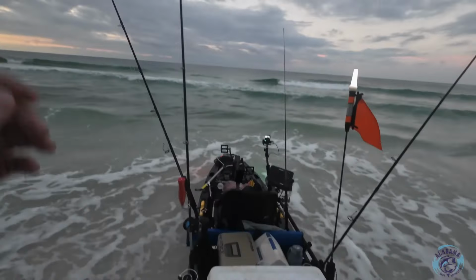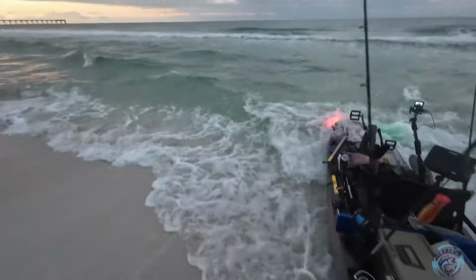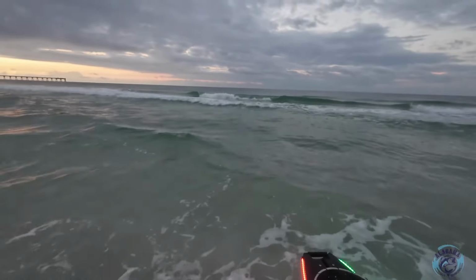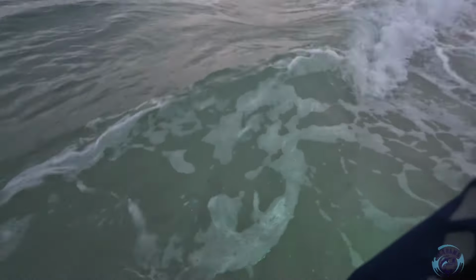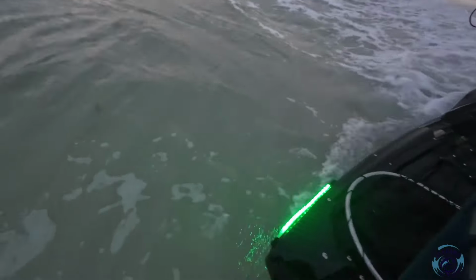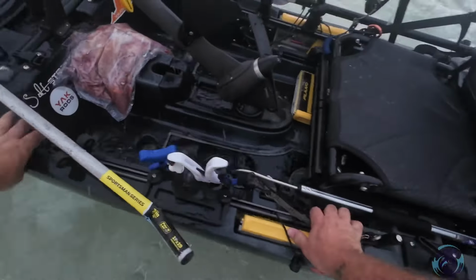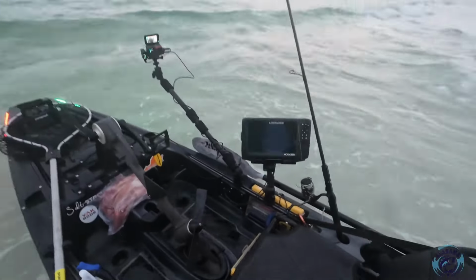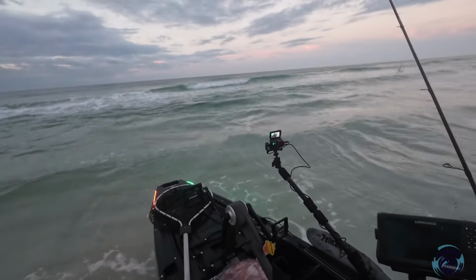All right, so we're pushing the kayak off the beach here. First time launching in the surf, so I'm a little nervous. Not sure what to expect. The waves aren't too bad. They're 1 foot, 1.5 feet tall. So just trying to keep the nose into the surf. That way it doesn't get the kayak rolled over.